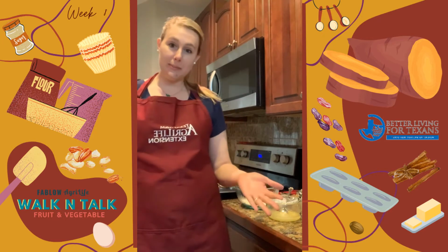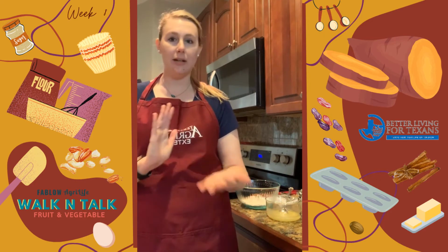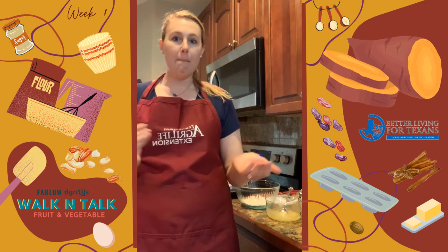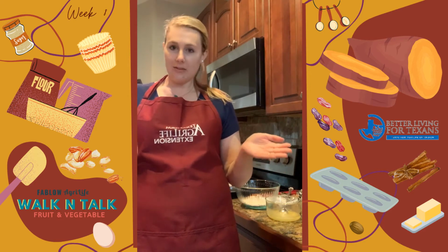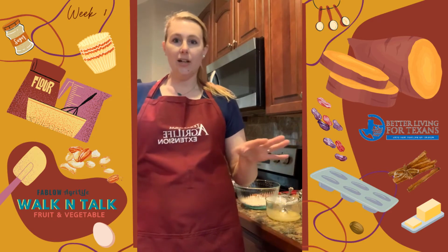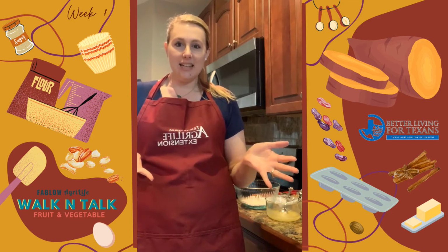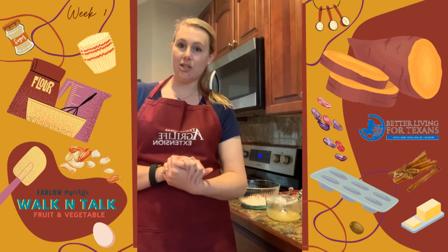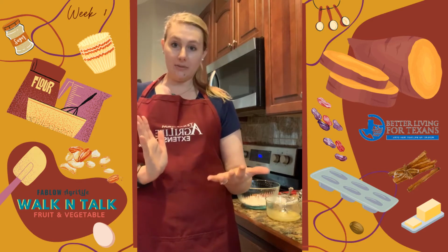So it's all about sweet potatoes this week. And I thought what a better recipe than to pick sweet potato muffins, because most of the time when we think of sweet potatoes, we think of just Thanksgiving or any of the holidays, Christmas. You think of it as a holiday dish. And so I wanted to share with y'all a recipe you can have year round for breakfast.